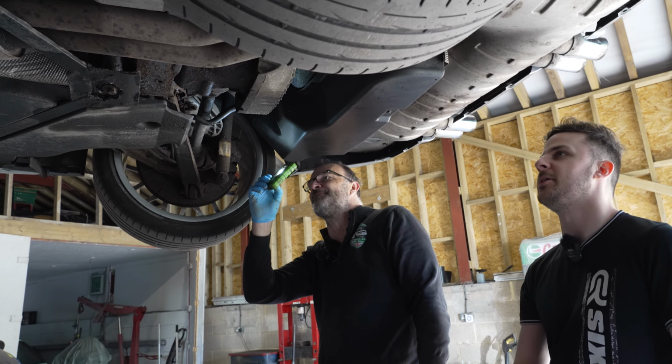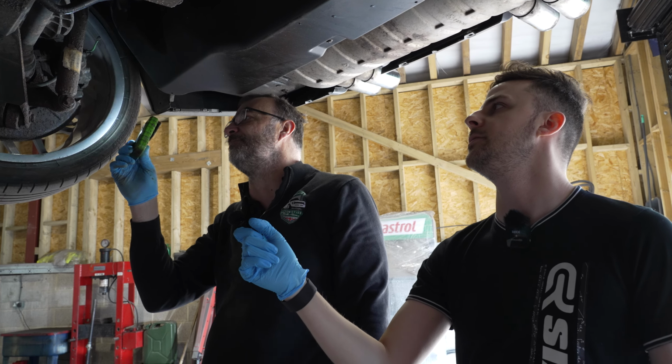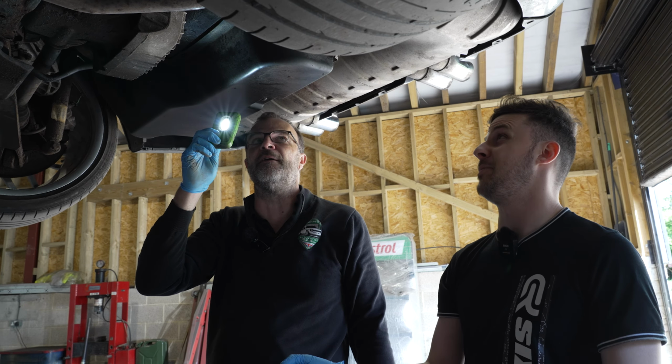Well, it looks like it's been parked by the sea, this thing. So we've got a rebuild kit on the CVs as well, haven't we? Yeah. And then all the rear suspension, the bushes are all getting tired. This is all corroded. Exhaust, that's got to come off. That's got to come off.